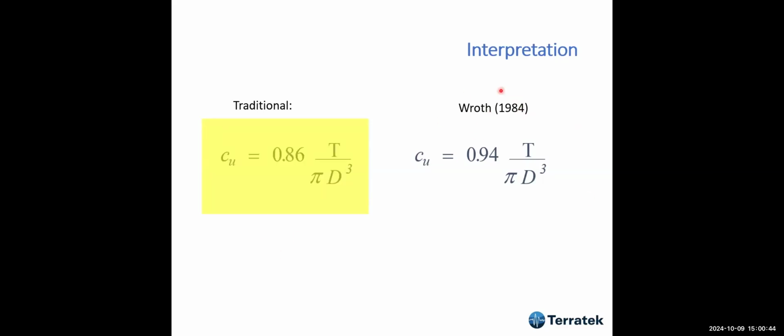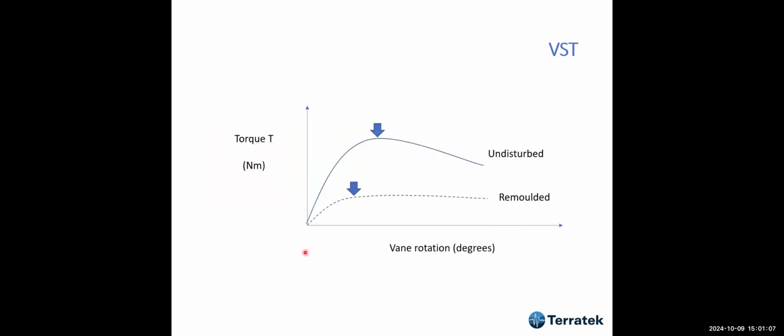But after he wrote the paper, he decided we should use the traditional equation, in which the strength is 0.86 of the measured torque over pi times the diameter cubed, for a vane whose height is twice the diameter. And how do we carry out this kind of test?